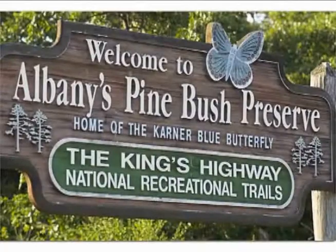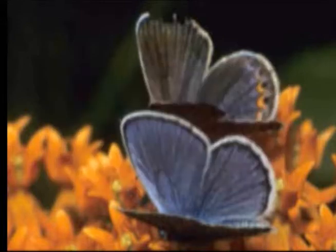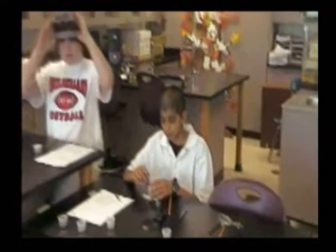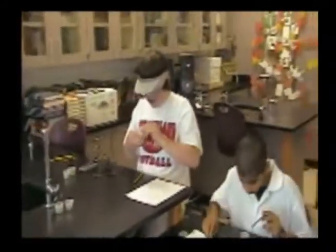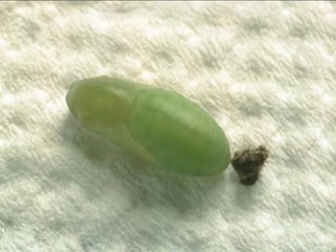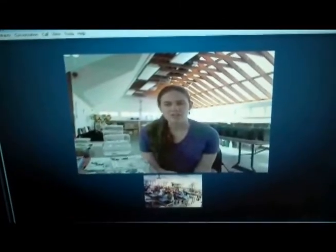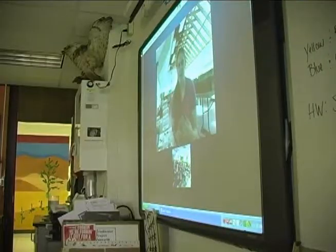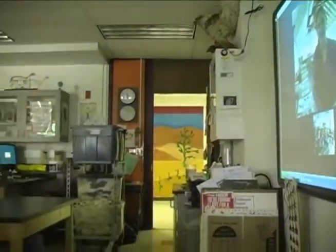Farnsworth Middle School is collaborating with the Albany Pine Bush Preserve Commission and the New Hampshire Nature Conservancy to raise the endangered Karner blue butterfly. We will get over 300 Karner blue caterpillars. Each day we will clean and feed them. In 2 weeks they will become pupa and will be released into the pine bush preserve. We used our grant money to purchase cameras so that we could communicate with researchers in New Hampshire. We will be able to watch their protocols in the lab, and then they will be able to see us do our work at school.